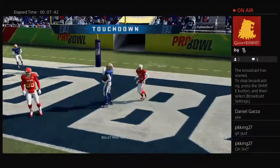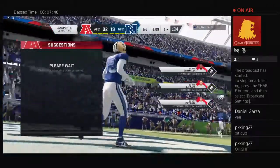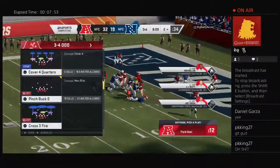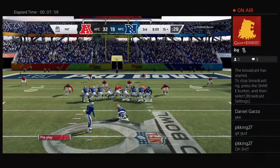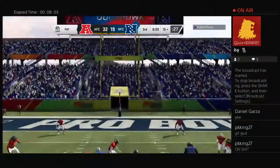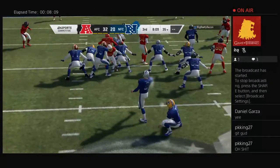On 2nd and goal, Breeze, and that's going to be caught. Touchdown NFC. Michael Thomas, his 2nd touchdown of the afternoon, and the NFC is able to cut into that lead. Extra point try good by Gano, and they're able to cut this deficit down to 12.